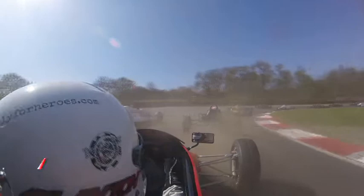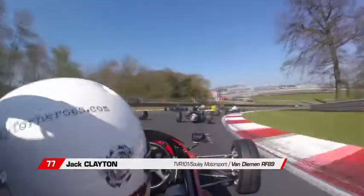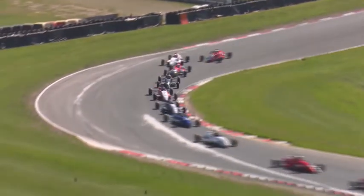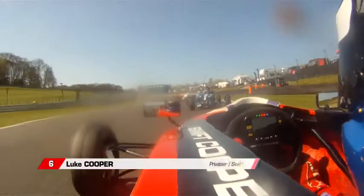Josh Fisher in fourth. Good battles towards the front, including Luke Cooper on board with Jack Clayton. And there's more cars off in front. One car spinning and facing the wrong way. But the pro class leaders already trying to exert their authority at the front of the field.